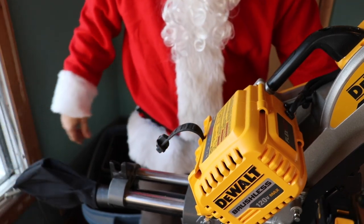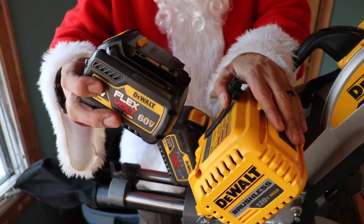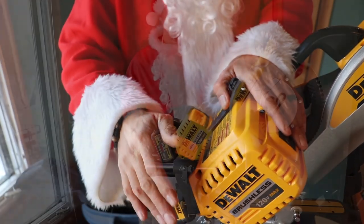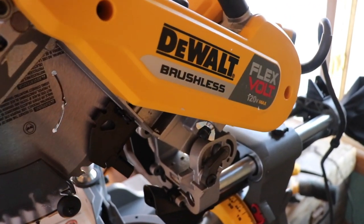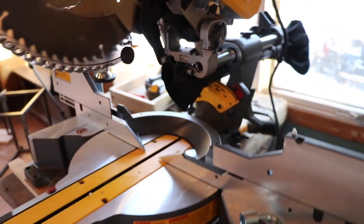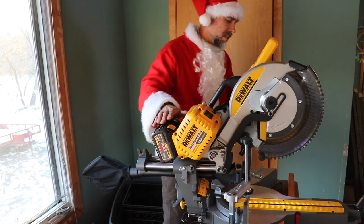But let's say you don't have power, you get out onto one of those job sites where you gotta work remotely, you pull that sucker off, and you can take two battery packs, plug it into the back. No power, no problem. A pretty cool system. It's made Dewalt tough, Dewalt quality, FlexVolt 120 volt max, dual power sliding compound miter saw. Say that five times real fast.